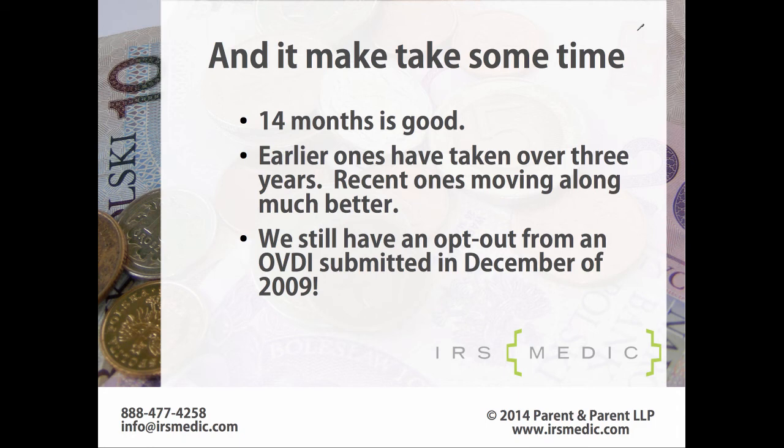And believe it or not, we still have an opt-out from an OVD I submitted in December of 2009. I am not kidding you. And if you know, there actually was no program open in 2009, which is a client who learned about it a little too late. And then we learned about the opt-out process. And that is a case where my client is okay with it taking so long because their tax change was a few $100s, and they've already paid that.